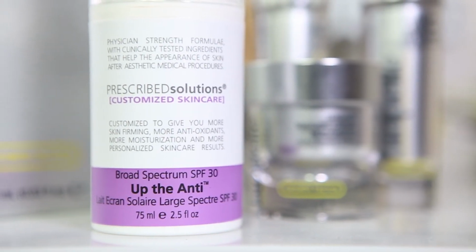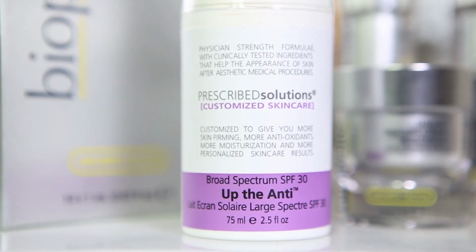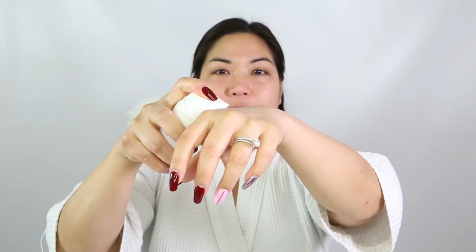Now, the final thing that I do use daily, especially when I live here in Las Vegas, is my sunscreen. So I love using the Prescribed Solutions Customized Skincare Broad Spectrum SPF 30. That is also a Biopelle product. So I'm gonna show you how this works. Basically, I just take a little pump, like so. And voila!